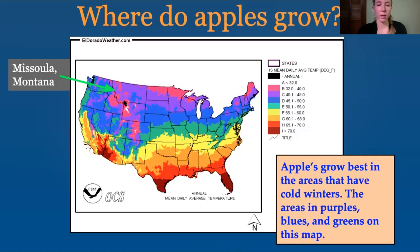Okay, so let's play a little guessing game here. I'm gonna pick a state and I'm gonna circle it. If you think that they can grow apples in that state, give me a big thumbs up. If you think that you cannot grow apples in that state, give it a big thumbs down.